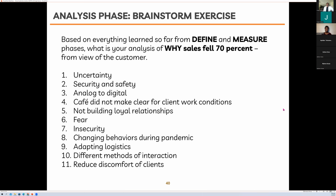Very good. So, during our meeting with the previous class, those four sessions, here are some of the ideas that they came up with when we did why. Uncertainty, security and safety, right? Using analog versus digital mobile, fear and security, adapting to logistics, changing behaviors during the pandemic. Those are some examples.